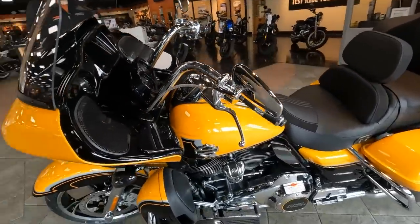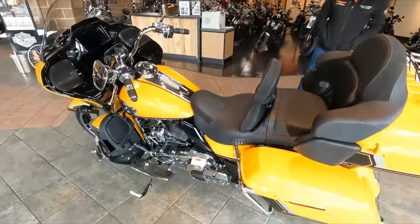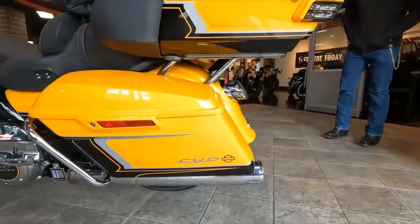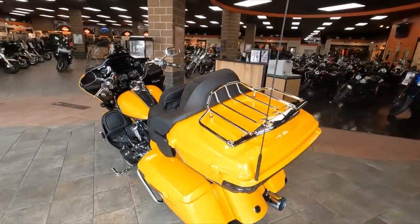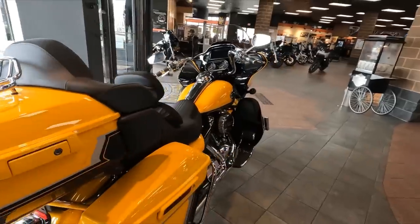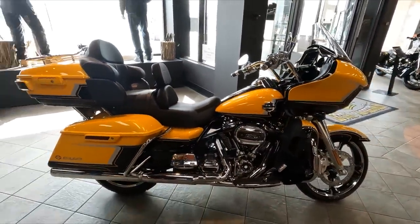Take a look at this. This is a CVO Road Glide Limited in Hightail Yellow. CVO stands for Custom Vehicle Operations. This is the top of the line bike rolling right out of the factory right now. Wow. That is super cool. Do you know what the horsepower is on these things? Harley doesn't usually release horsepower.